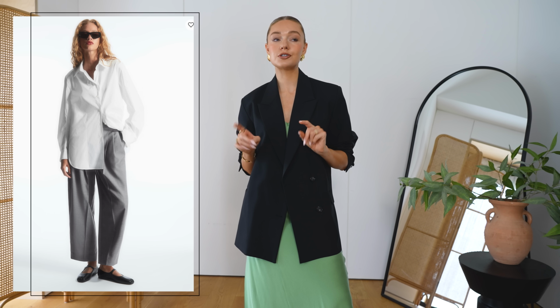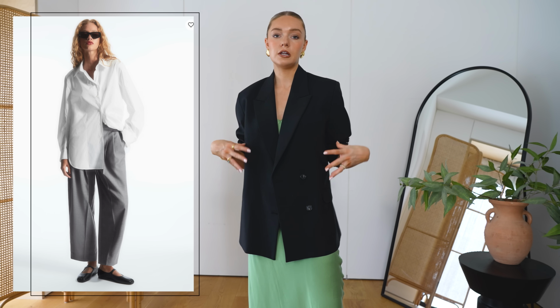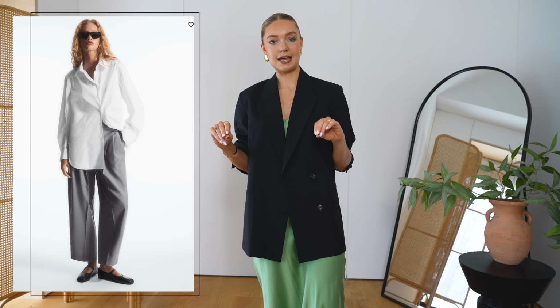These would also look so good in the evening. I'm picturing them with a tight bodysuit, the loose barrel trousers and a strappy heel, and a great pair of earrings will look so good. So I think this shape just works so nicely.